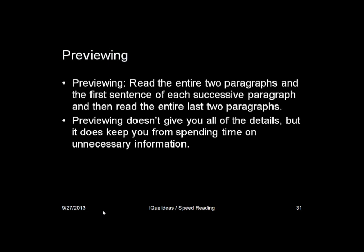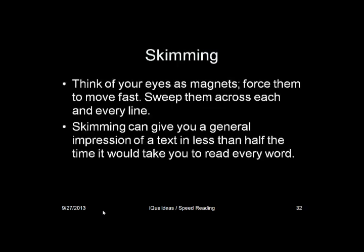Previewing is to read the entire first 2 paragraphs and then only the first sentence of each successive paragraph and then the entire last 2 paragraphs. So if there are about 6 or 7 paragraphs, you just read the first 2 and the last 2 and you just read a few lines, maybe the first and last one from the paragraphs in between. Remember, previewing does not give you all the details. In fact, many of the details may be skipped. But what it does is, it keeps you from spending time on unnecessary information and gives you a general idea of what the passage is about.